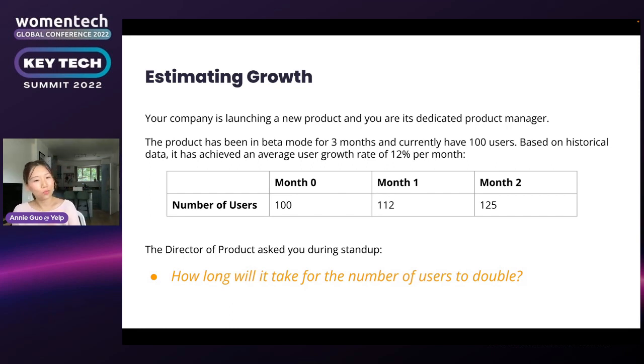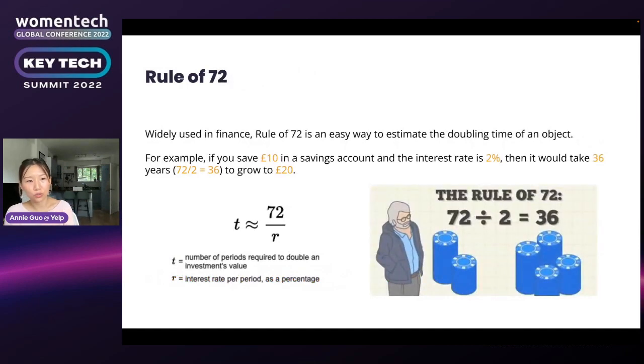Then someone asks you quickly, how long will it take for the number of users to double? The quick rule you can use on the back of your envelope is called the rule of 72. It's very widely used in finance to estimate the doubling time of an object. So if you save £10 in a savings account and the interest rate is 2%, then it will take 36 years, which is 72 divided by the growth rate, to get the £10 to £20. The formula is on the lower left-hand side here: the time it takes for something to double is roughly 72 divided by the growth rate.